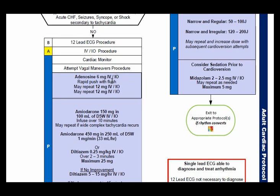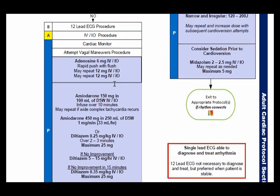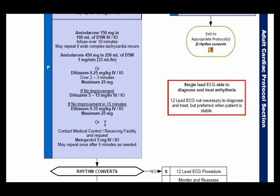Again, we go through our regular medications that we have. As you can read through here, the thing that's been added in, which is a new change, is we've added in the beta blocker metoprolol, and this is one that you'd want to contact medical control, make a mention of what you've already tried and what you're looking at on the rhythm before you give them metoprolol, because metoprolol, again, is going to have a little bit more of an effect of lowering the blood pressure down than you'll find with your diltiazem and your amiodarone.